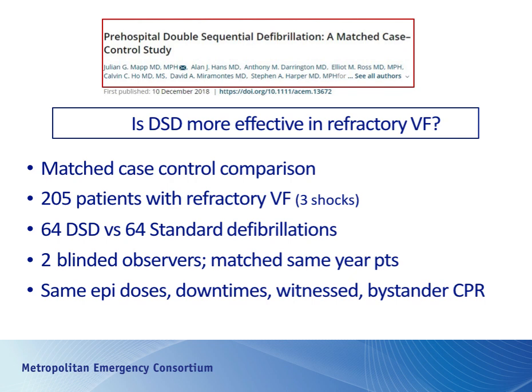They had some observers involved, and the patients were pretty well matched. If you look at the patients and how they were treated, the patients who received double sequential versus those who did not had similar doses of epinephrine, similar downtimes, similar rates of arrest being witnessed versus unwitnessed, and a similar rate of bystander CPR. So these 64 with and 64 without pretty much were well matched populations of patients.